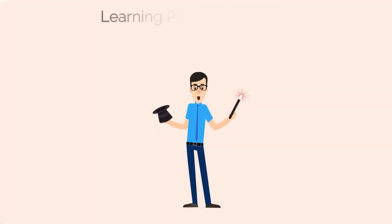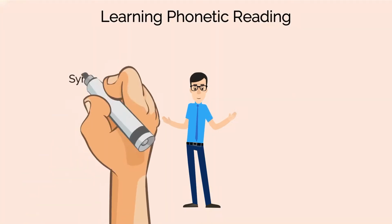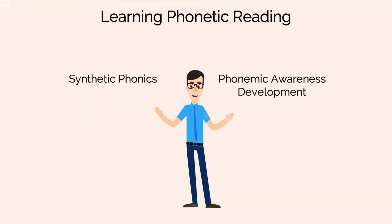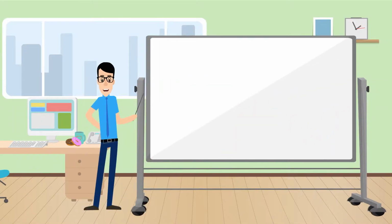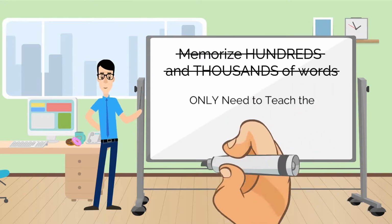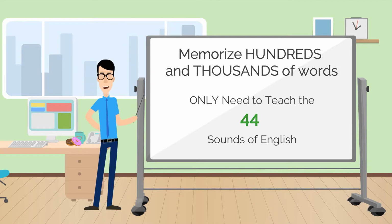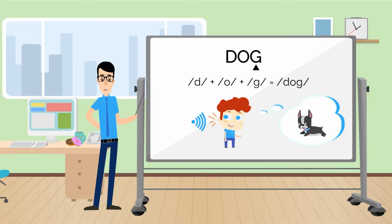The 2 pillars of learning phonetic reading are the incredible combination of synthetic phonics along with phonemic awareness development. The real benefit of this is that instead of forcing your child to memorize hundreds, even thousands of words, you only need to teach your child the 44 sounds of English, and then teach your child how to connect those sounds together to decode and read the majority of those words in English.